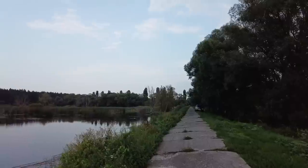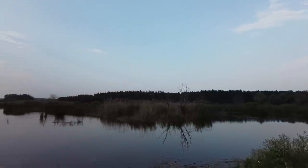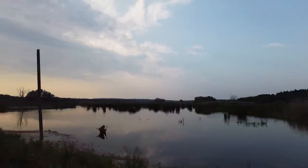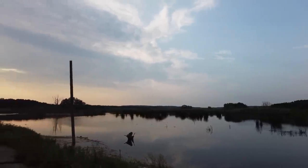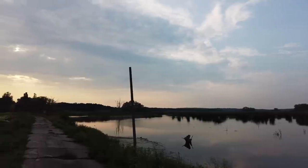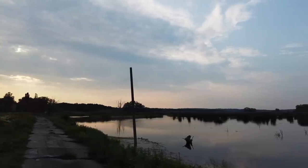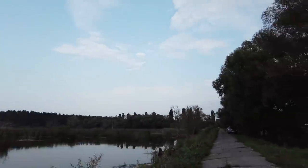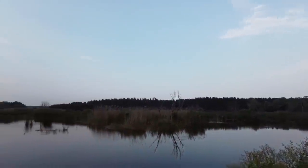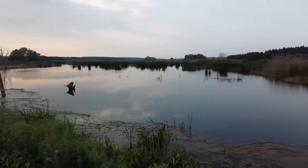This is our first trip to this place, and it's really located just next to our village, but still we never visited this place before. But you see that the atmosphere here is super romantic, especially on the sunset. Forest there and forest there. Yeah, it's really great here. Luba says that even swans are living here.